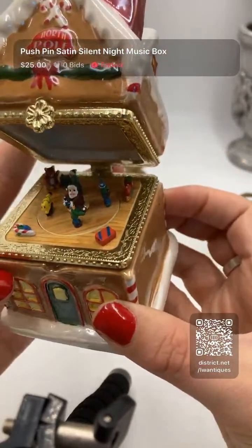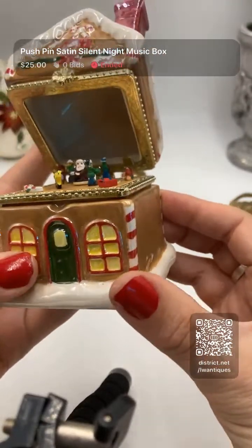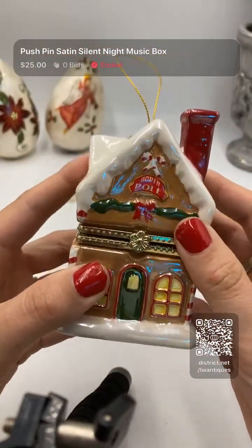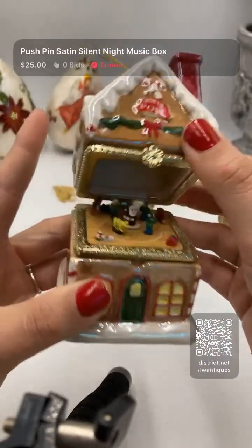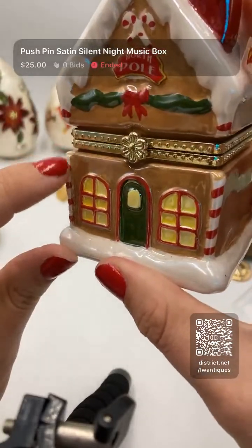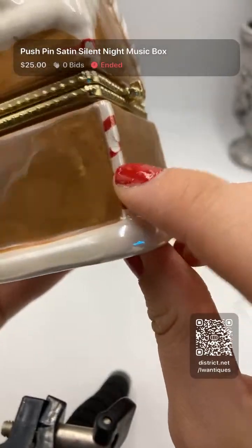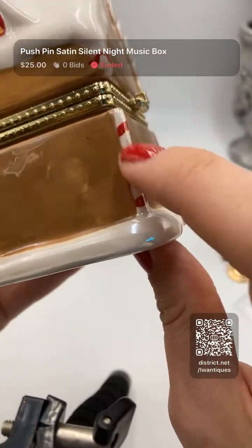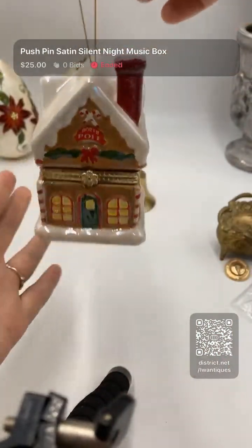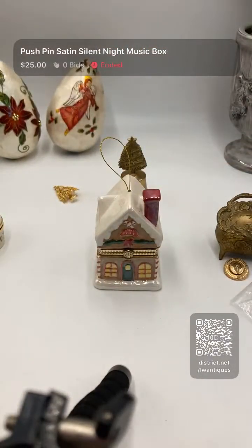It looks like a pony, bear. So repeat the sounding joy, right? Repeat the sounding joy. Okay, so joy to the world. Cutie little music box that can also be an ornament. It feels a little rough right there. That might be nothing, but I'm just showing you that there is a little something right there. Maybe this fell off somebody's tree or a cat swiped it or something, but so stinking adorable. North Pole house.